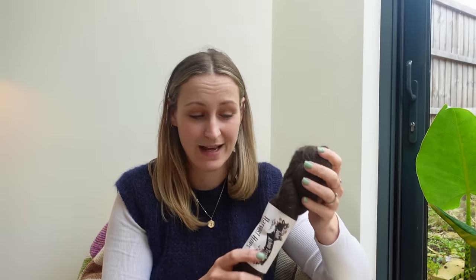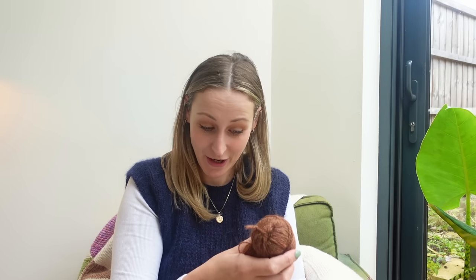I'd love to make my husband a sweater out of this colourway. This is 100% him, but I'm not sure how he'd feel about the feel of it. And this is just 100% me. So I'm not sure what these will become, but I feel so privileged to have these at my disposal.